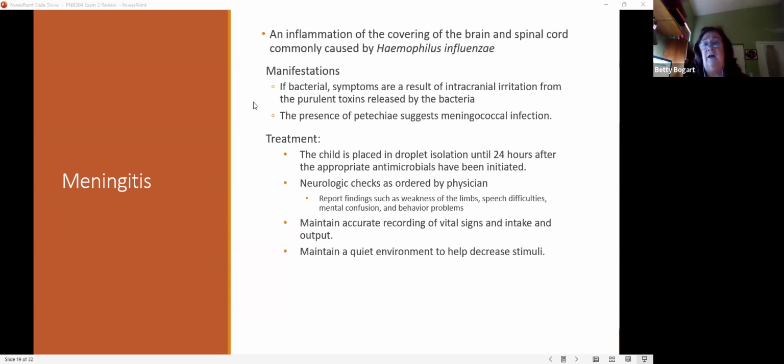So, you see a child having the symptoms, the headache, the stiffness, the fever, those things, put a mask on yourself, get that child in a mask, get them into a room where their droplets can't go and get other children ill.